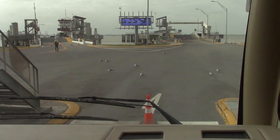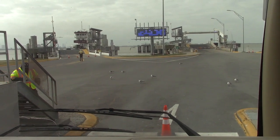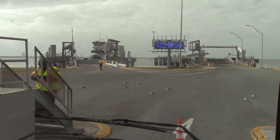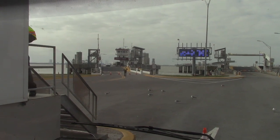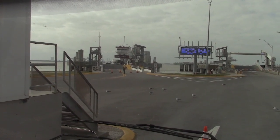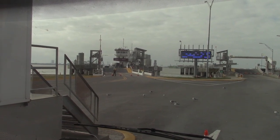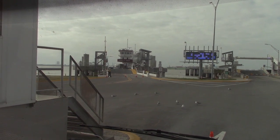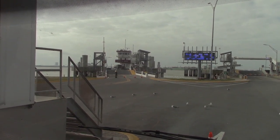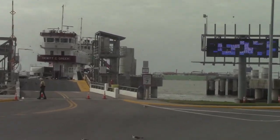Not gonna take the whole thing, but just thought I'd show you while we're waiting for the seagulls. Looks like we're gonna be boarding over there. Just docked and a bunch of cars coming off. This is a free ferry, open all day. Take the back and forth. Only way to get to Galveston, actually, Galveston Island from Bolivar Peninsula. Great big cargo ship going across out there.